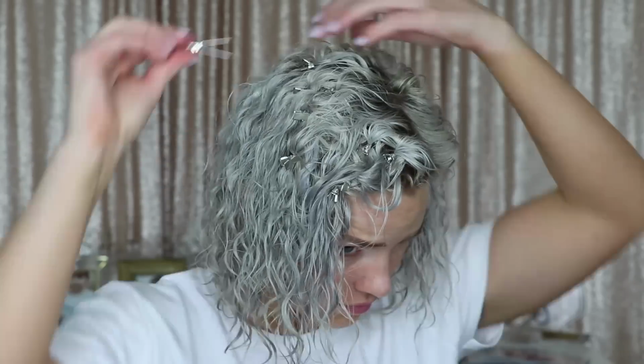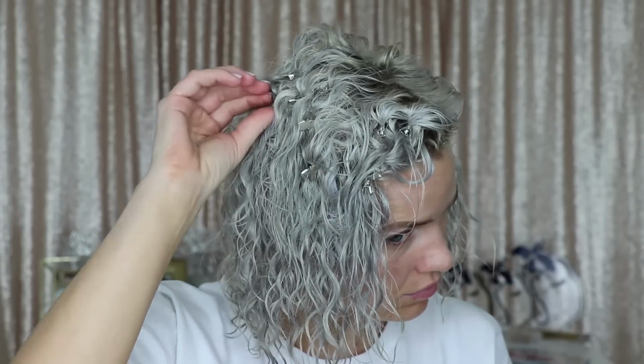Obviously, I have more hair on this side, so I like to do more clips on this side so that it's not as triangle-y. And then I'm done. I'm just kidding.